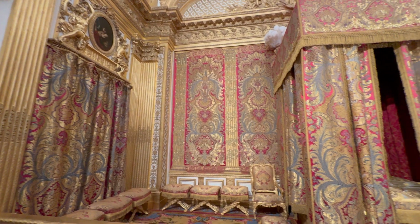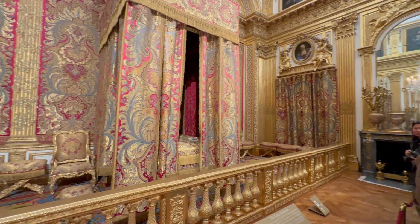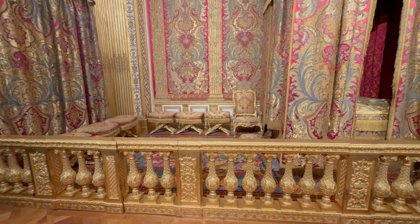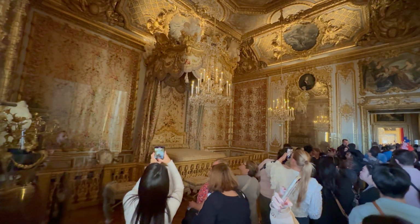Look at the rich tapestries, the gold embellishments, and the chandeliers. Now, every detail screams opulence. Now, it's hard not to feel like we've stepped into a time machine. Now, let's move to the Queen's apartments, which is equally stunning.